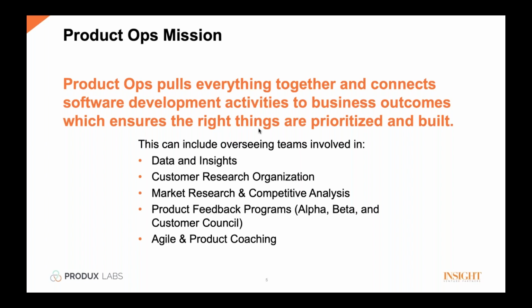Now, product operations includes a lot of different things. One of them is data and insights. How do I get the right information in order to really choose what I need to do with my product strategy? There's also setting up a customer research organization. So how do I make sure that I know who to talk to in my customers or users and how to get feedback from them? There's also the market research and competitive analysis bit. How do I understand what my competitors are doing? How do I calculate out that lovely SAM and TAM that's going to make us grow? There's the product feedback programs, alpha beta testing, and this is usually where agile and product coaching live as well.